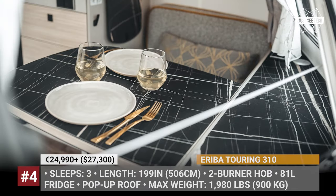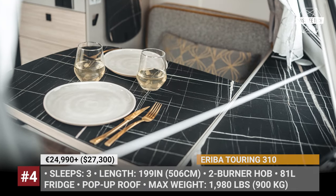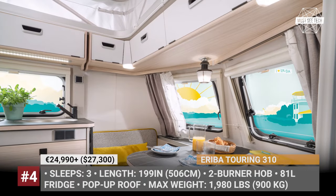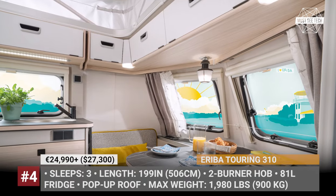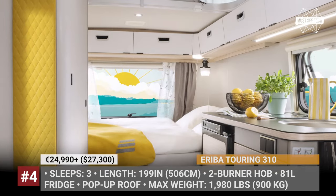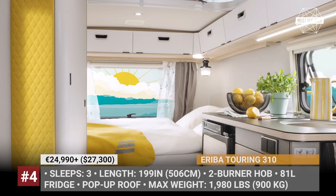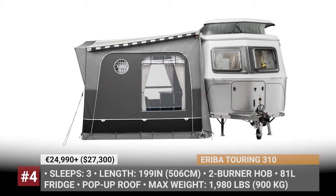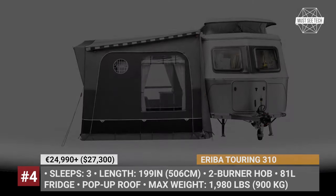Underneath, there is a large storage area for pots and pans, while the entire perimeter of the caravan is fitted with overhead cabinets. There is also a huge locker under the bed that can be accessed from the outside. To make the cabin feel more spacious and airy, the model gets a pop-up roof that raises its interior height to 195 centimeters, or nearly 6 feet and 5 inches.